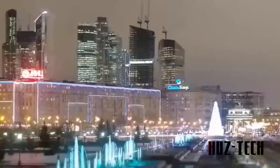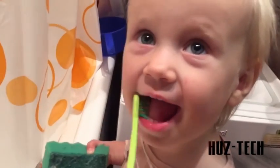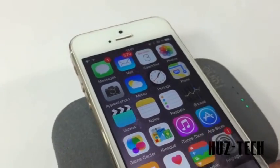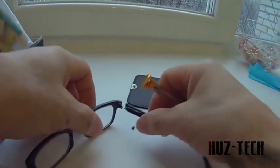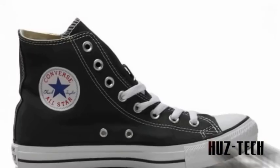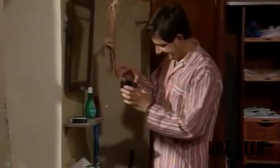Hi everyone! Every day we use a vast amount of different objects, from a simple toothbrush to complex technologies like computers or smartphones. It's sometimes hard to imagine, but every detail on those objects has a specific function. For example, have you ever thought why your toilet paper has such a pretty pattern? Or why there are holes on the side of your Converses? So, here are 5 things you didn't know about everyday objects.